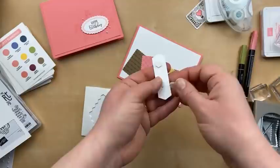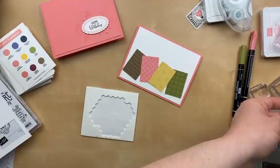I feel like it's so quiet today. The kids are outside playing. I don't know, it just feels quiet.